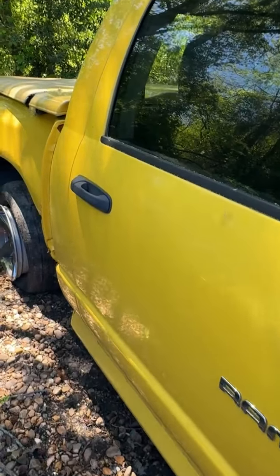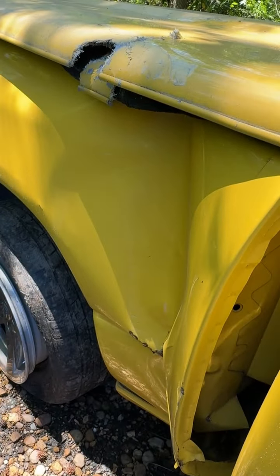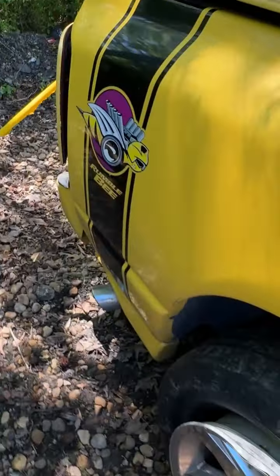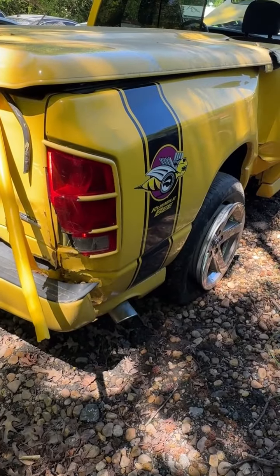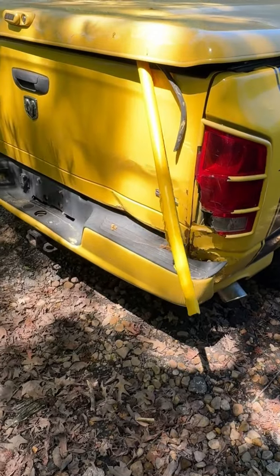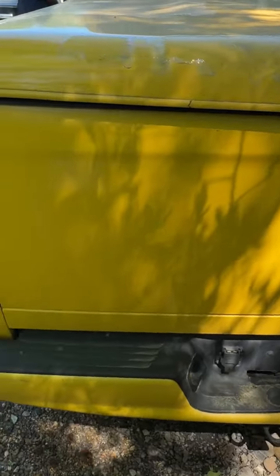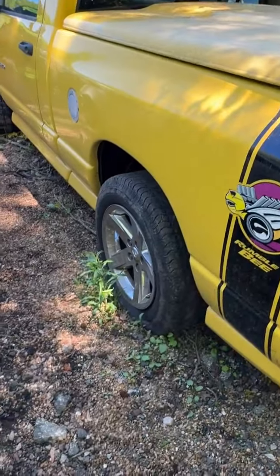All right. So got an issue back here with the tire. You can see where it's been hit back over in here. Bumblebee, that's the right color. Bumblebee yellow. All right, you can see the damage back over here on the rear of it. Got the nice cover on it. Coming back over to the driver's side, she's looking good.